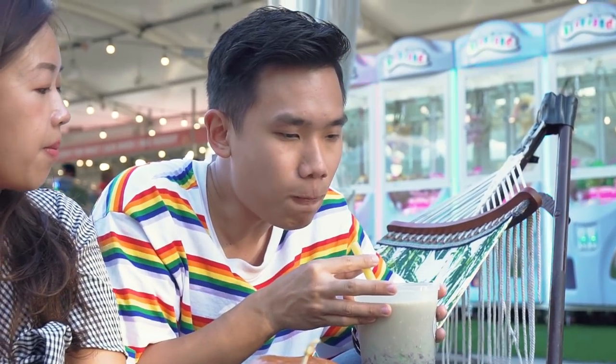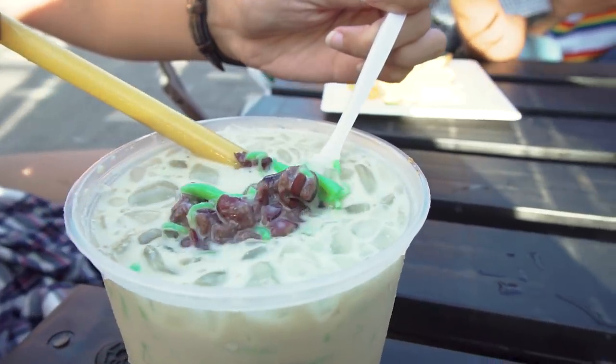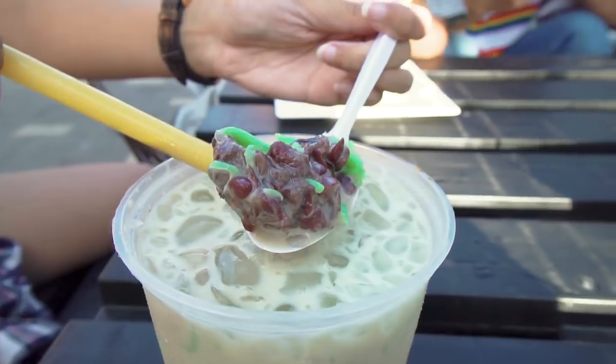I was expecting it to be a little sweet because I saw how much gula melaka they pour in. But it's not, maybe because we let it melt for a while. When it comes to this kind of food fair, I was expecting things to be overly sweet, right? But I think this is okay. And I'm very, very pleasantly surprised that I can still taste the red bean flavor.